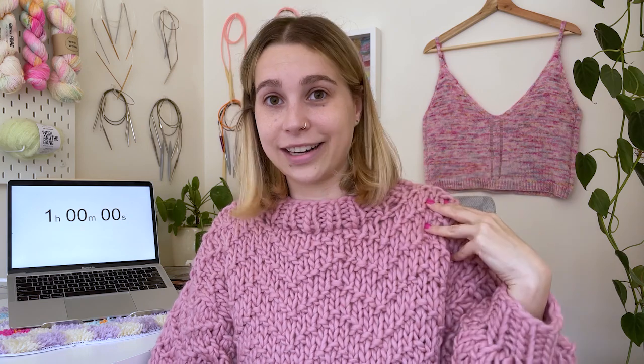And it's like, that is such a broad question. Like, what am I making? Am I making a full jumper using 3mm needles? That's going to take longer than this. Or is it a jumper like this one, a chunky jumper? That's going to take a lot quicker. So it's really not such a black and white thing, which is why I normally just say too long.